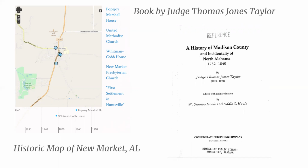On the right side of the screen is one of my prominent sources that I used for this project, which is A History of Madison County and incidentally of North Alabama, 1732 to 1840 by Judge Thomas Jones Taylor. Taylor wrote this in 1880. It was published by the Confederate Publishing Company, which meant that while reading it, I had to consider what biases may be portrayed there and what stories weren't being told. But it did have a good amount of verifiable information regarding individuals buried at Mount Paran.